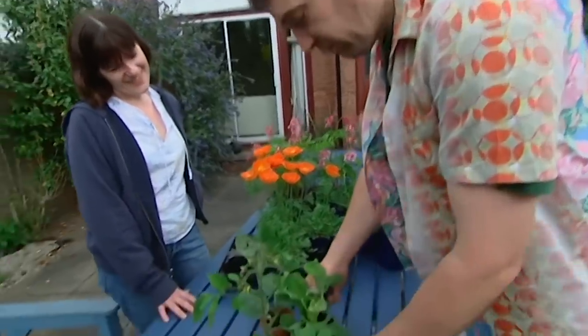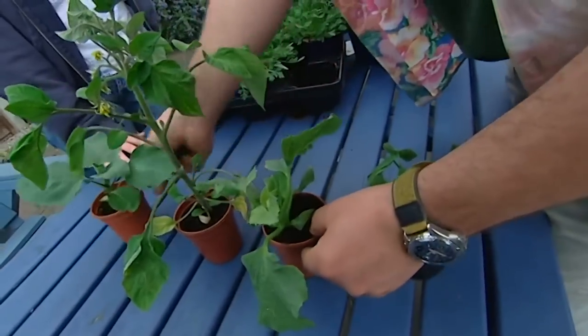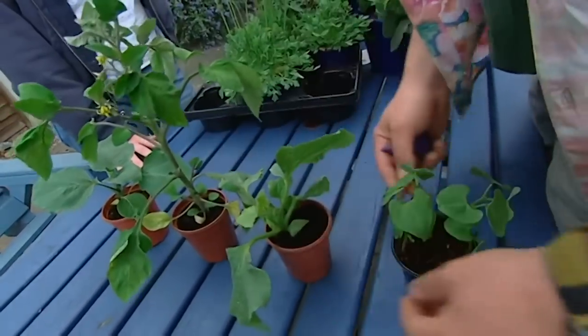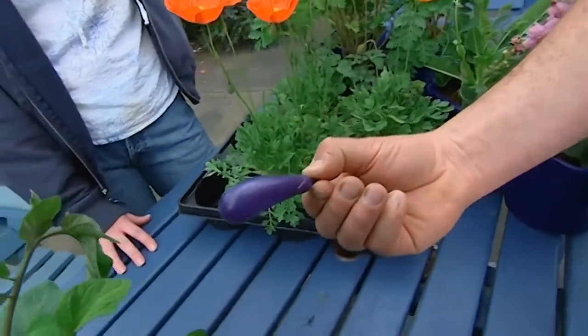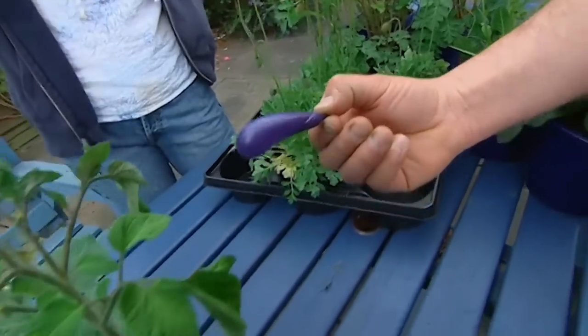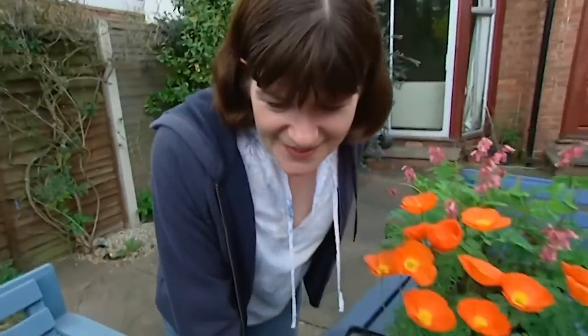Now, I have in front of me four plants. Okay, separate them out a bit. Which one of these four plants would produce one of these? Well, a real one, obviously, an aubergine. Which one of those four plants would produce an aubergine? You can touch them, feel them, smell them. That might give you some clues. Do you want the lucky tennis ball? Might work this time. There you are.